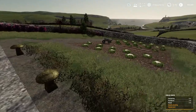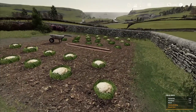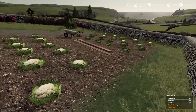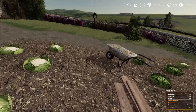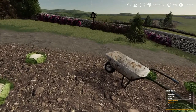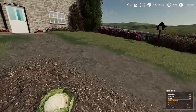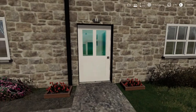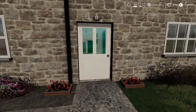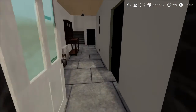So this is his garden. For some reason he's got cauliflower showing. Wow. So yeah, this is the house. I did have a key. I didn't give it back to my parents. Go in here.